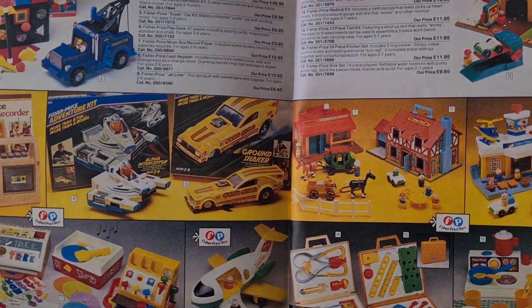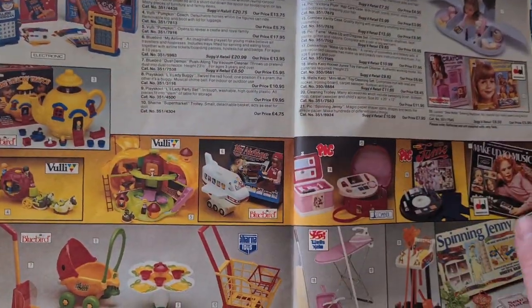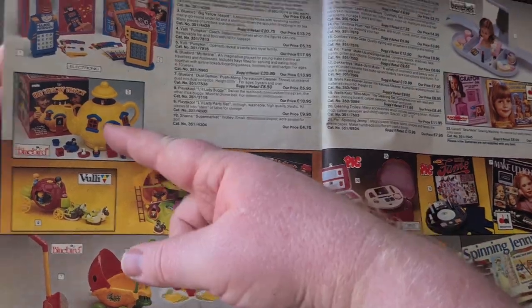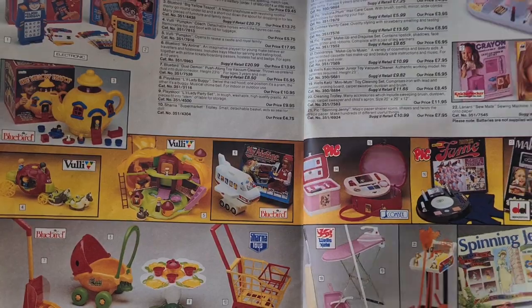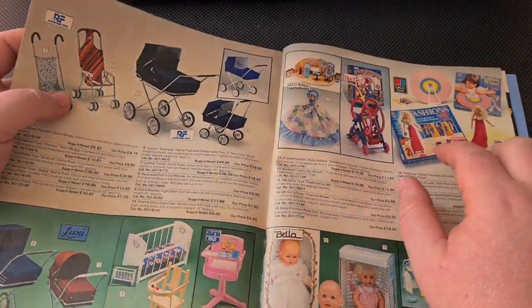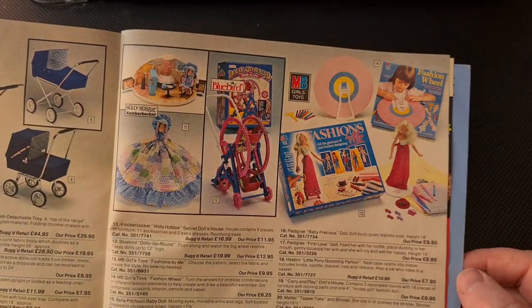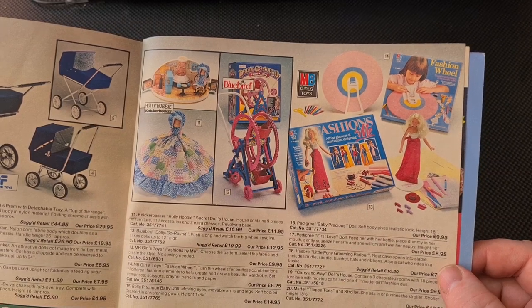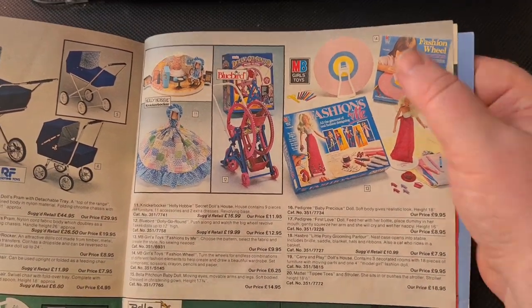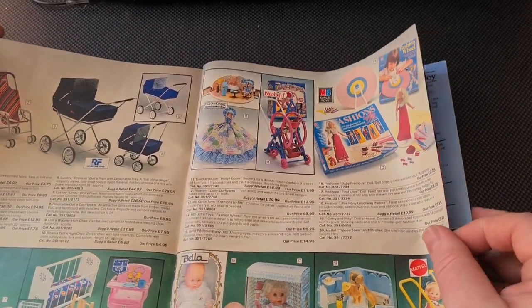Some really interesting stuff there. The weird thing is, I keep thinking I'm getting to the kiddie section, but we're not. Oh, the red teapot. It's yellow. The yellow teapot. When I went through this, my wife said, oh, there better be a fashion wheel on there. I actually remember my cousin having this fashion wheel and me thinking back then, what's the point? But my wife saw it and went, oh, can I get one? Definitely didn't translate well then.